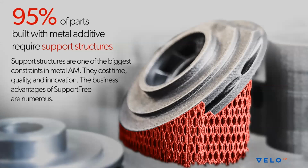It also, in some cases, can even be so bad that you'll get a no bid, right? If a part is very complicated and would require supports that are essentially impossible to remove, which is the case for many of these kind of power applications, then in most cases, it's just not economical to make. And VELO3D can really help to address this through the capabilities that we offer with our support-free manufacturing.